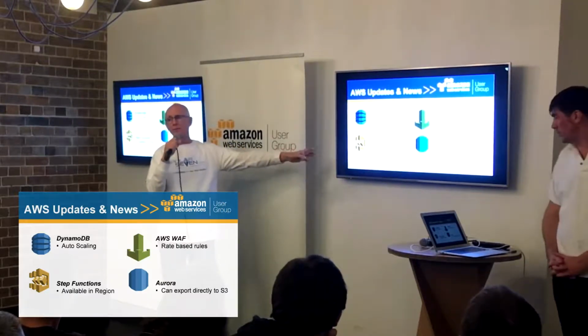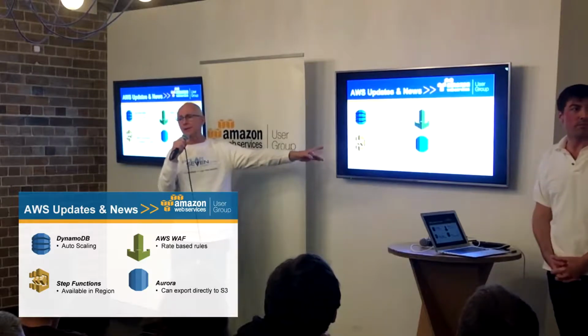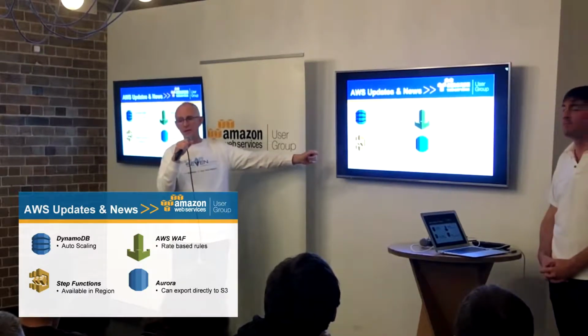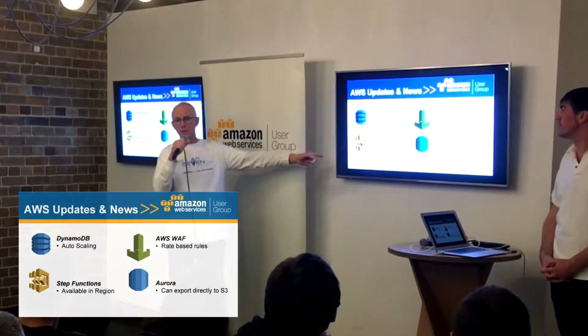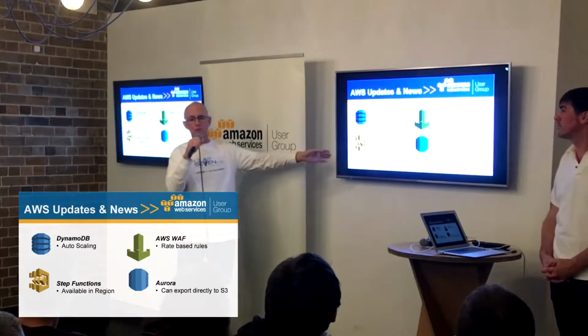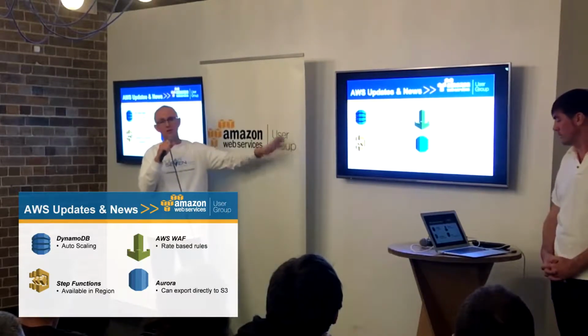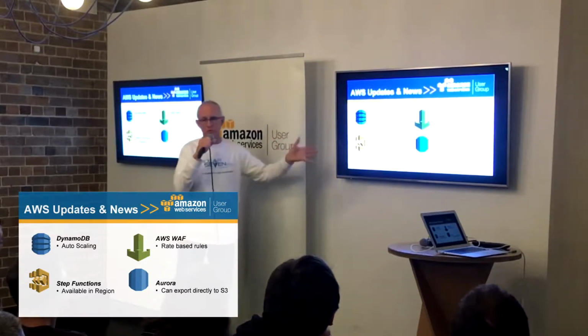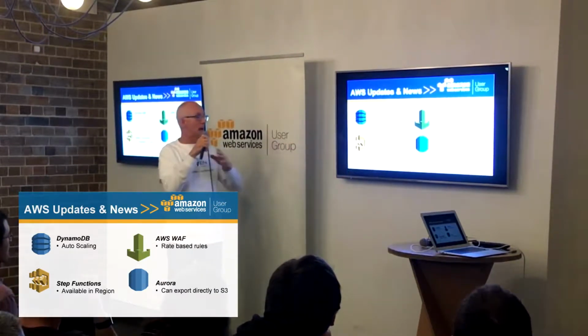Step functions, I spoke about this about 2 months ago, and someone mentioned that it wasn't available in this region. It is now available in this region. And just a quick reminder, step functions are a visual workflow on microservices. So it gives you centralized logging, et cetera, for all your Lambda functions and, you know, condition statements, et cetera, et cetera.